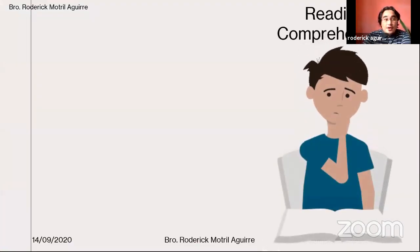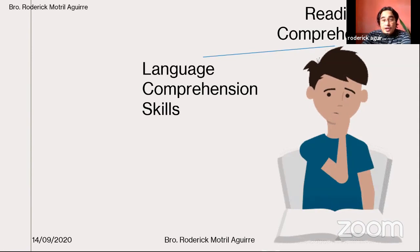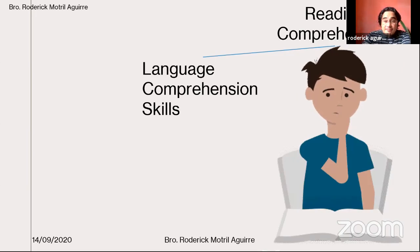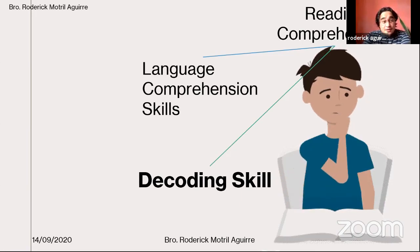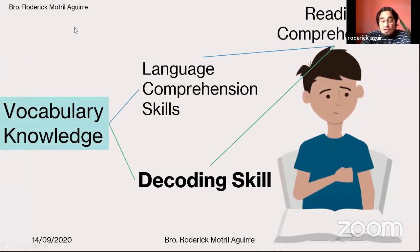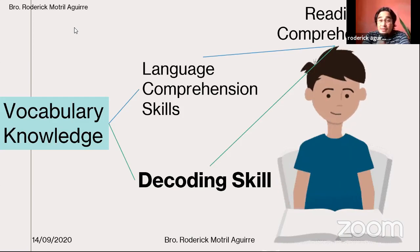Okay? So, again, reading comprehension is our goal. And for our students to be able to focus more on reading comprehension, they must have language comprehension skills, all right? The language comprehension skills would be, we have background knowledge and we have phonological awareness. We have syntax awareness, and we have semantic awareness. So all of this must be taught to our students in the language comprehension. Also, we need to teach them decoding skills, and that's the focus for our discussion this afternoon. And then, of course, we have vocabulary knowledge. So vocabulary knowledge, ibig sabihin, ang pinaka-importante talaga, matutunan ng mga bata, i-attack ang mga salita.